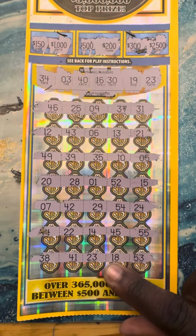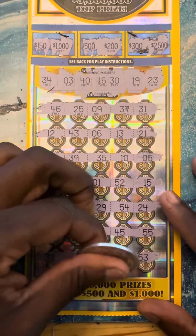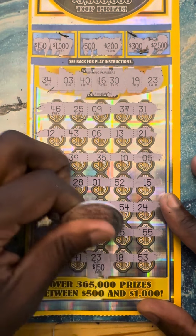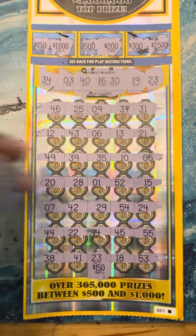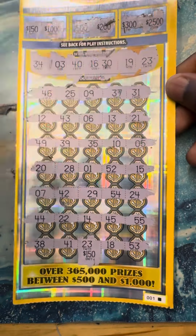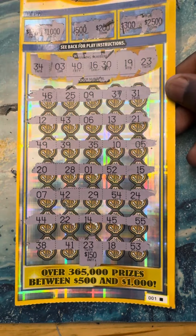Look at that. Let me move the board up to see if we got big zeros. Hey! $150 win. Look at that, guys. This is ticket number one, fresh out the pack. $150 winner. We got our profit session already. Yes.